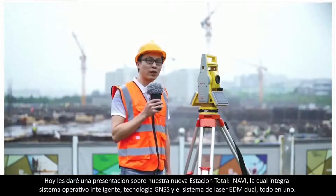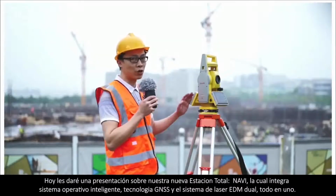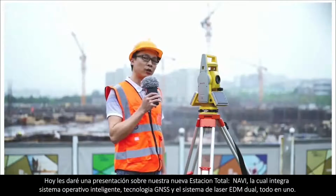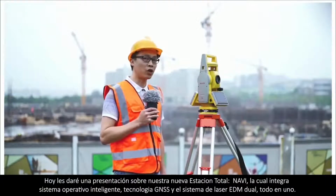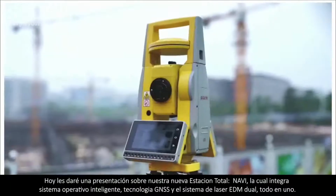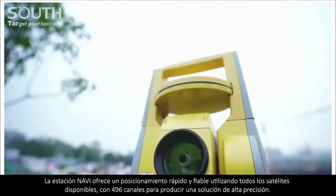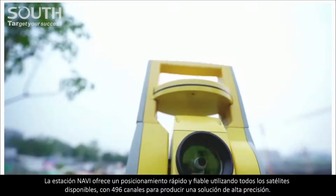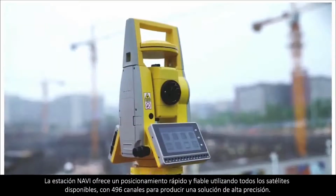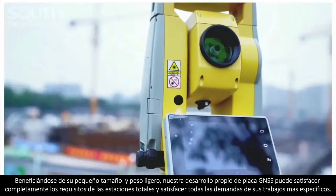Today, I will give you a presentation about our brand new total station, the Navy station, which integrates the Intelligent Operating System, GNSS technology, and dual laser EDM as one. Navy station delivers fast and reliable positioning using all available satellites with 496 channels to produce a high precision solution, benefiting from the minimum size and light weight.